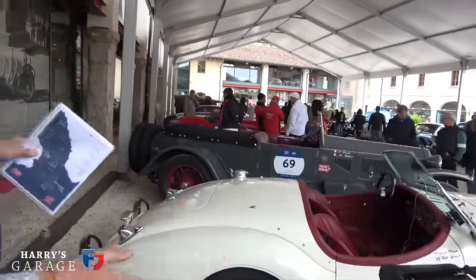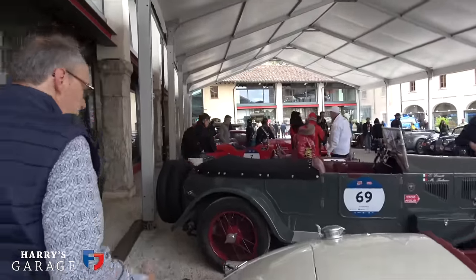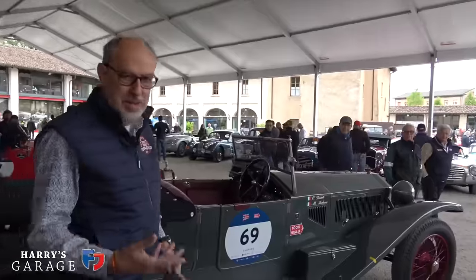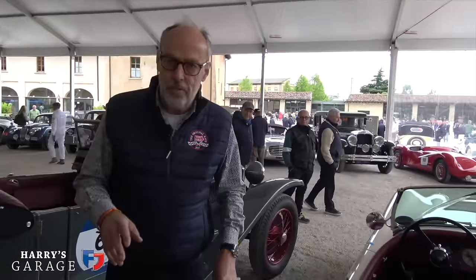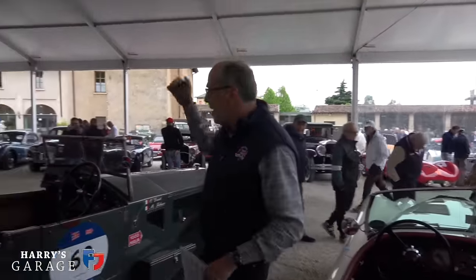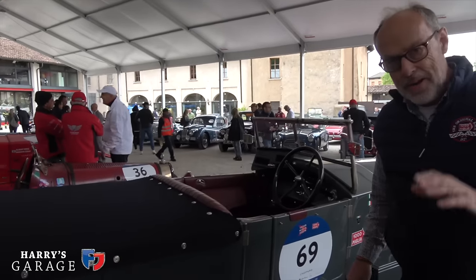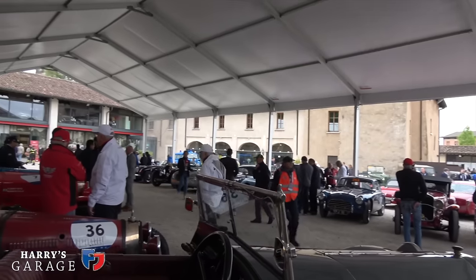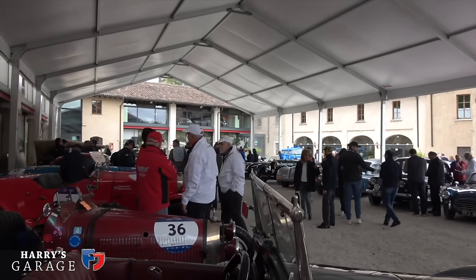So this is your first chance. If you come to do the Mille Miglia or to observe it, this is your first chance to see all the cars laid out. I think these guys got here a bit early because the weather has been a bit British with us. It's been a bit cold and raining every now and then, and they get to hide under there. Anyway, as I say, we're going to disappear from here and run into town now. But you just get the first flavour of what the Mille Miglia is about.